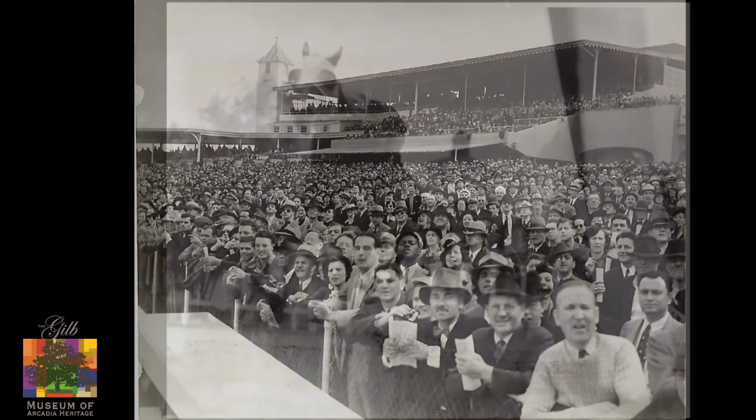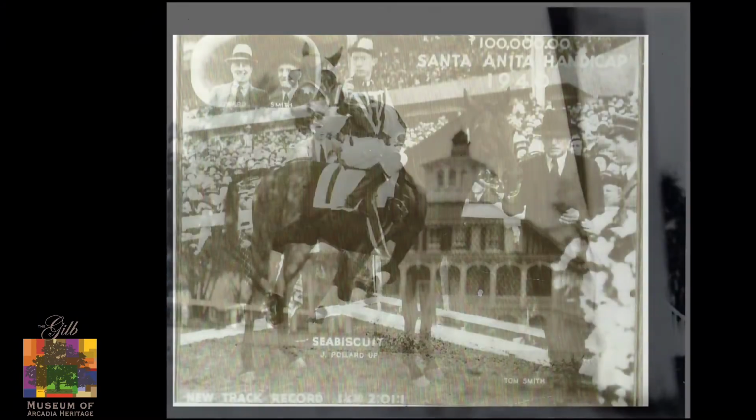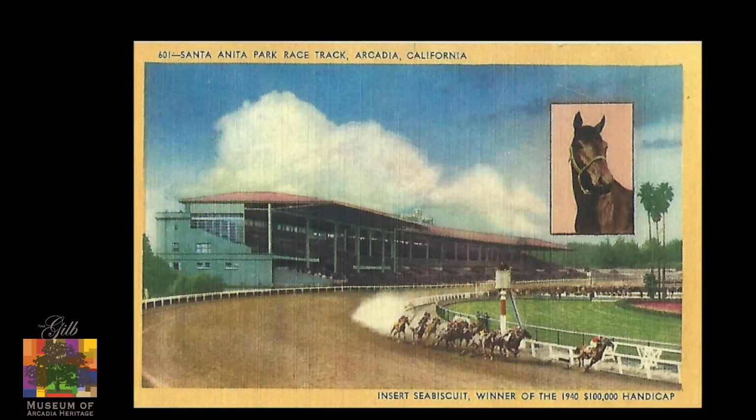Seabiscuit and Pollard were trapped in third place for a while, but Seabiscuit picked up momentum as the first two horses faltered. Pollard rode Seabiscuit into victory, winning the 100-grander. Because of the large number of supporters, it was almost impossible for Pollard, Seabiscuit, trainer Tom Smith, or owner Charles Howard to get through the stables.